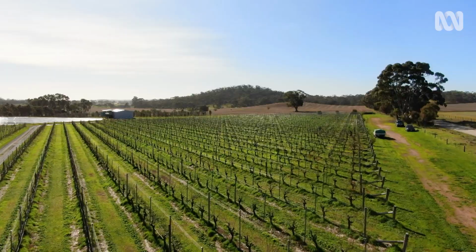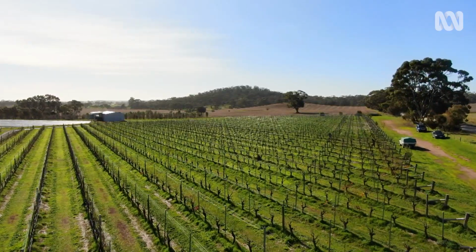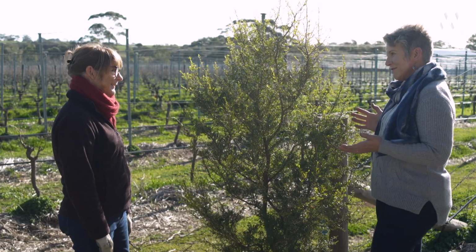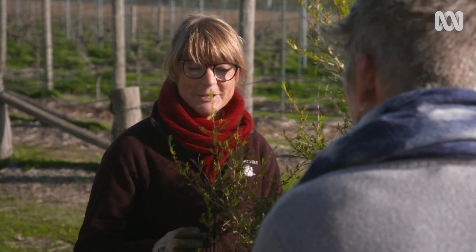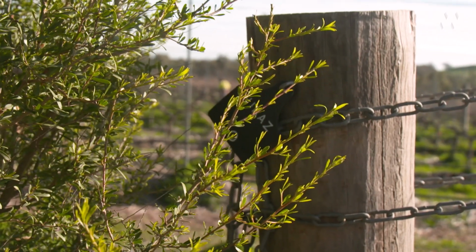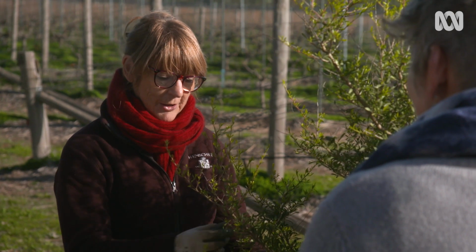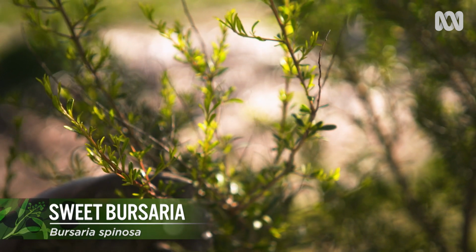Not far from Hill of Grace is Shillings, a new vineyard where Prue is trialling native companion planting to promote an organic means of pest control. Prue, this is a native plant. This is sweet Bursaria growing on the end of a row of vines. It's not what you usually see. No, you usually see roses, and I was always against doing that. So it was a great opportunity to test out my idea that perhaps Bursaria, because it flowers at the same time as the vine, would really help in controlling our pests in the vineyard, especially at that time.